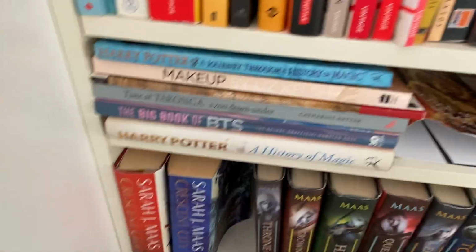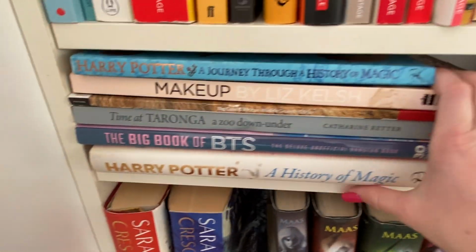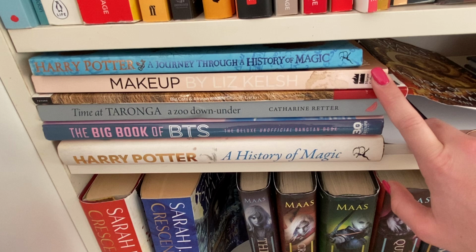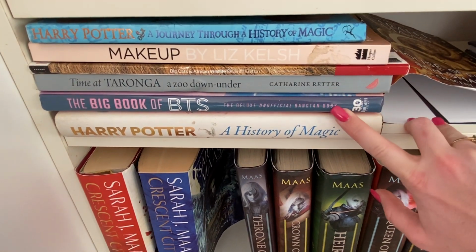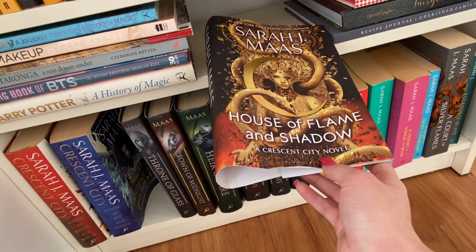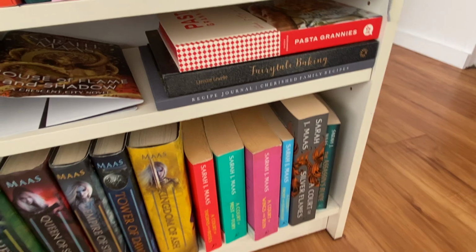Moving on down here, this is just a little mismatch shelf. So I've got just some textbooky things. I've got a couple of Harry Potters, like the History of Magic, a book on makeup, and then books about animals, and then I've actually got my BTS book here. And then I've also put in here the cover of the book I'm reading, just because it's getting a little bit broken. And then there's just some cookbooks down there.